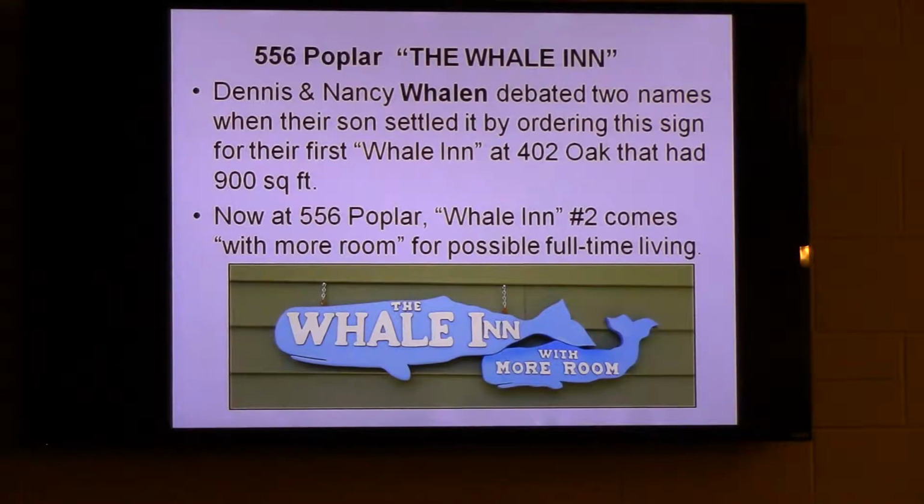So Dennis had the baby whale made to add to the first one, because this one definitely has more room, more bedrooms, and they could end up living here full time.